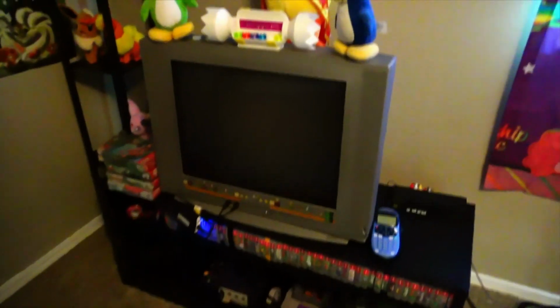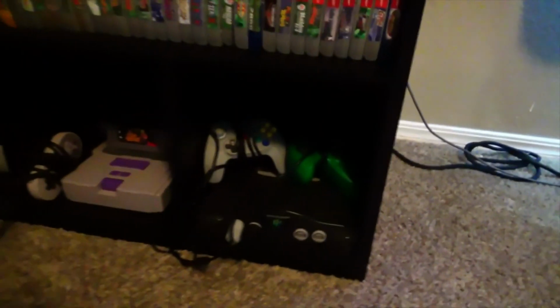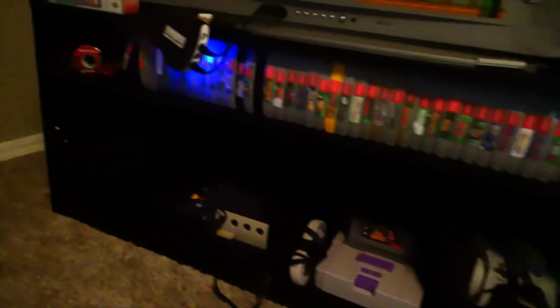CRT TV that I'm probably going to get rid of at one point, just because I would like to put a flat screen on the wall, so that way I can have more storage area, or not storage, but more room for some video games. Because right now this TV is hooked up to my capture card that is hooked up to my Switch box that has my N64, Super Nintendo, and NES, GameCube, and PlayStation.